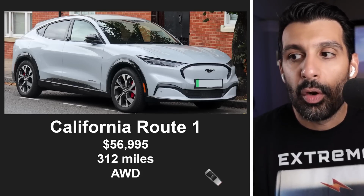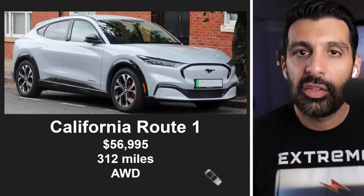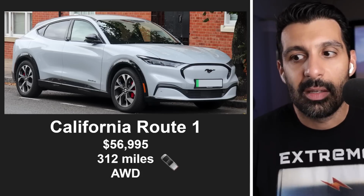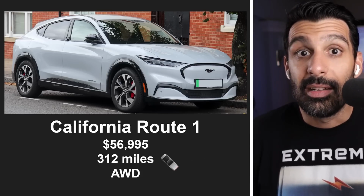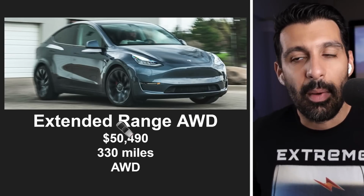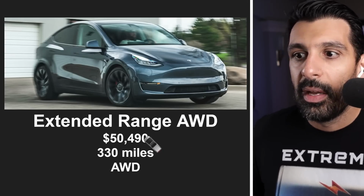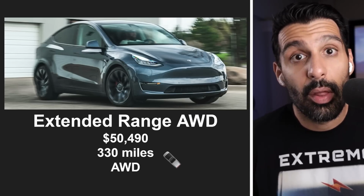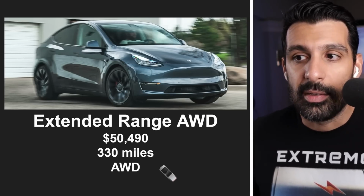Now, the California Route 1 trim for the Mustang Mach-E starts at about $56,999. This car has about 312 miles of range, and it's all-wheel drive. And the like-for-like trim from Tesla is the Model Y Extended Range all-wheel drive. This car starts at around $50,490. It has 330 miles of range, and it also has all-wheel drive.